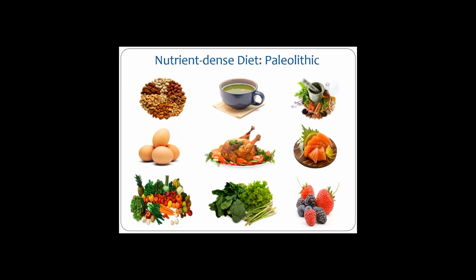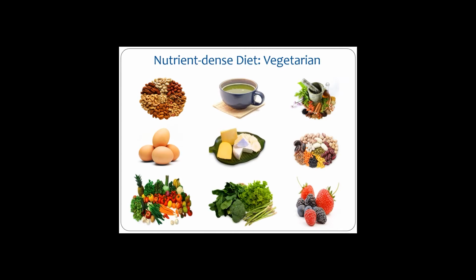But if we see here, we see a lot of the color in the fruits and vegetables. We see protein sources. We see things like green tea and nuts and seeds and so on for snacks, and spices and herbs. But a vegetarian diet is not that much different, really. We're just substituting out some of the protein sources. This would be a lacto-ovo vegetarian. Lacto meaning it's got dairy products, ovo, it's got eggs.